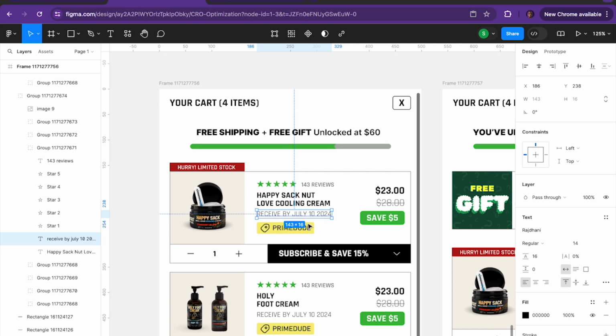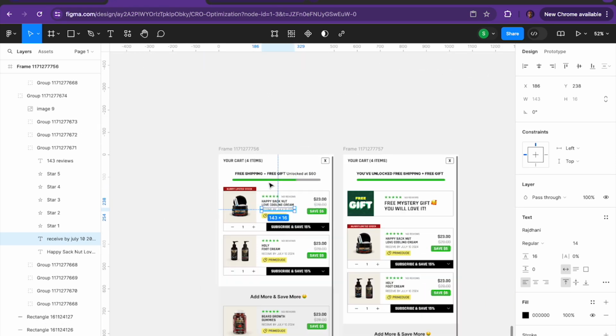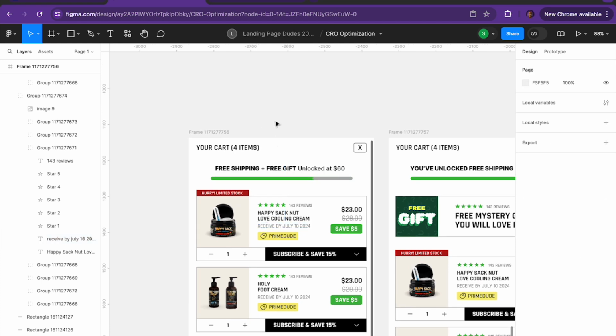So for example, if you know your average shipping time is 4 to 5 days or 3 to 5 days, you could automatically have that date populate. And this is also going to increase conversion rates. Customers want to know when they are going to receive it by. So this is a short video on how you can increase your conversion rates by optimizing your cart. If you have any questions, please let us know.